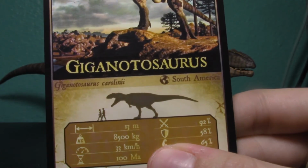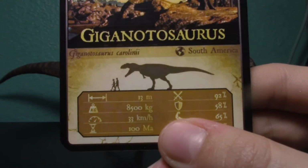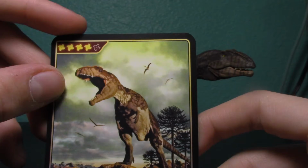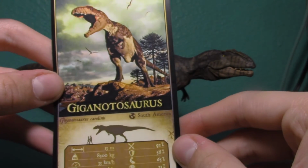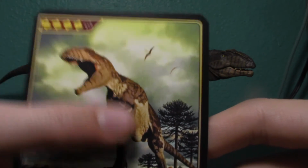It says Giganotosaurus carolini, which is the species name, and it's from South America. It shows a little size chart there, and it just gives you some stats on it. 4 stars out of 5 on their chart. It's got the same color scheme there, which I actually like better on this one here.